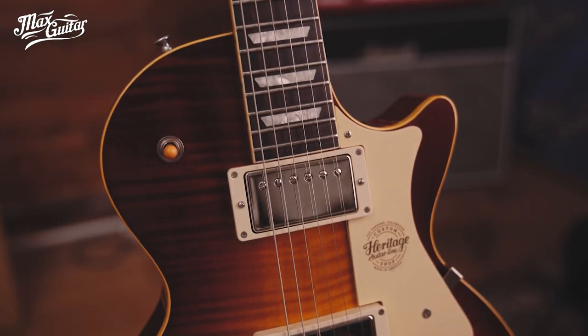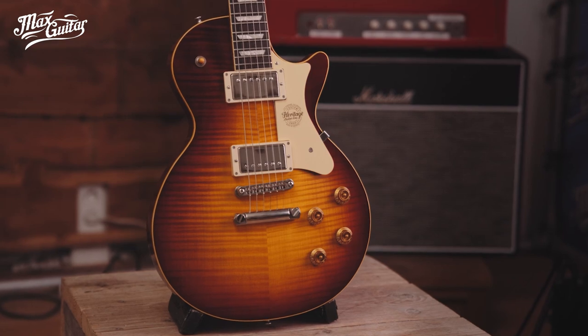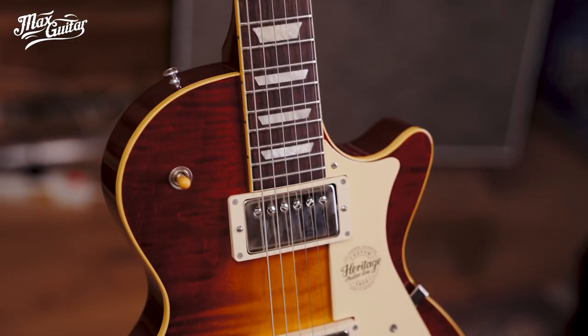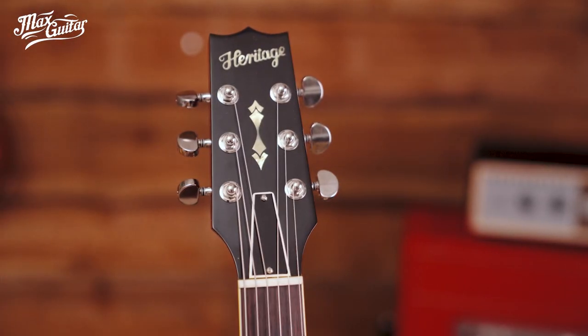their own design, and they are low output. Of course, the binding and the fretwork is amazing. The rosewood is really dark. They have very nice Grover style tuners.